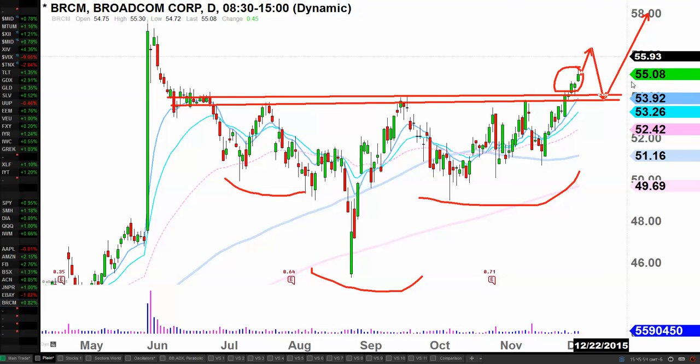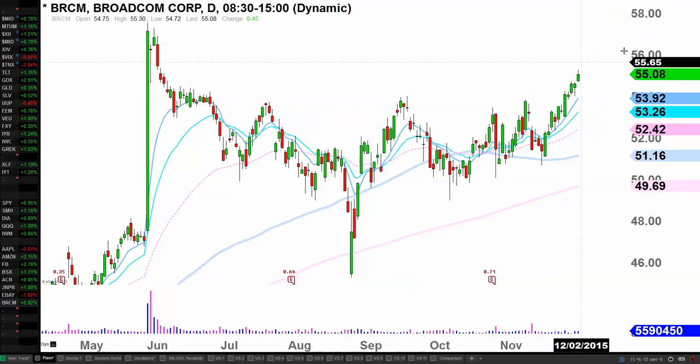But sometimes it doesn't pull back. That's the thing about the stock market: you can't guarantee anything. All we have is a probability. There's a good probability it might pull back, but it might just continue on. So that's something you have to work with in engaging your positions and deciding what you want to do. So Broadcom looks very bullish to me.